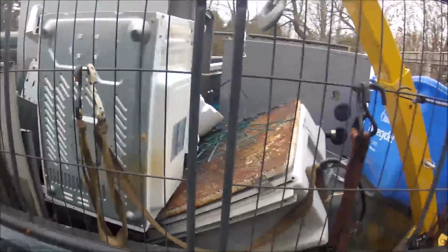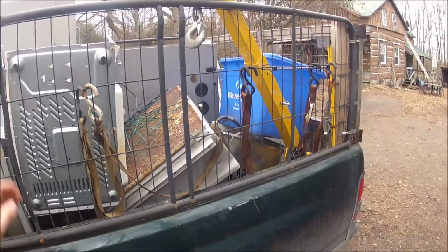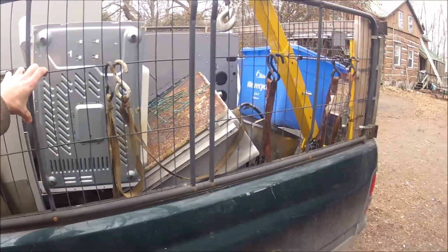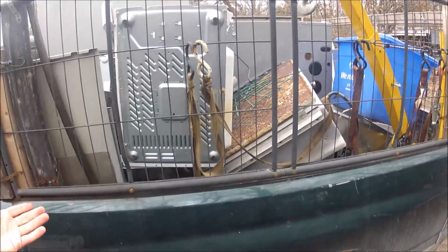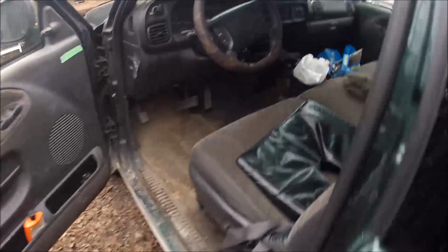Figure I'll go. It's about time. I'm just keeping stuff in my truck now. I'm not using my trailer as much anymore. I'm just keeping all the scrap I have in the truck because I'm just not getting very much these days. So I want to just empty it out.